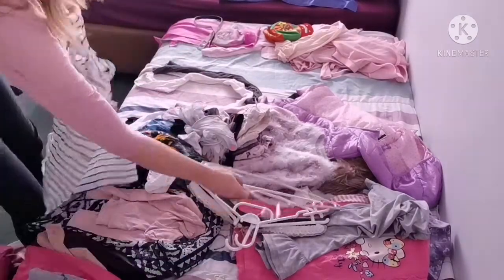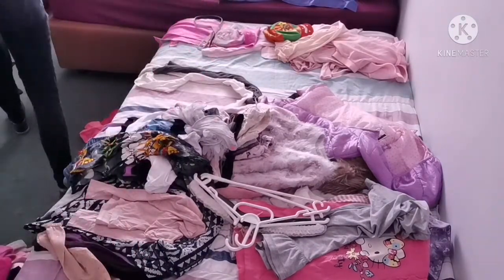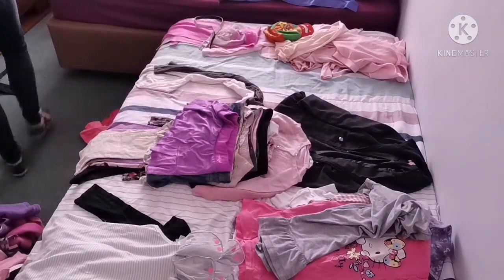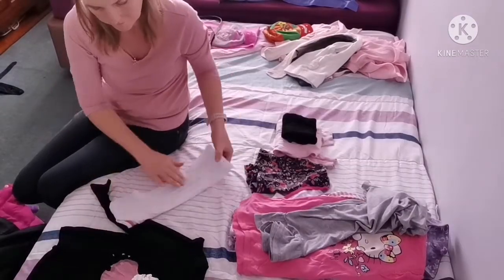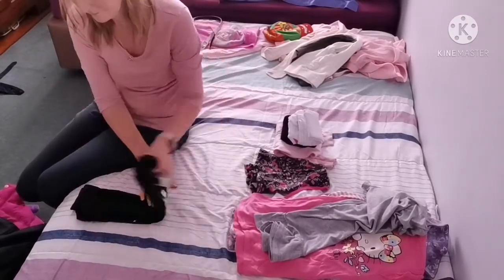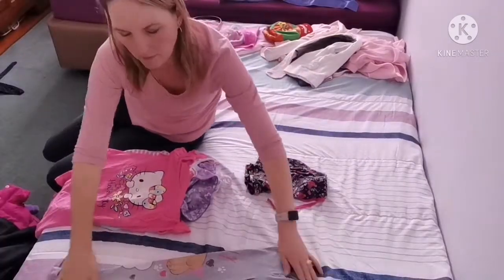So now I started packing everything onto coat hangers. It's so much more visually appealing when everything is on a coat hanger when you open the cupboard. Better than having everything stacked. I know a lot of people prefer everything to be folded neatly and things like that. I just prefer hangers. There are a few things that I do fold just out of necessity, because these clothes are so small, to have them on coat hangers is just not quite visually nice enough.